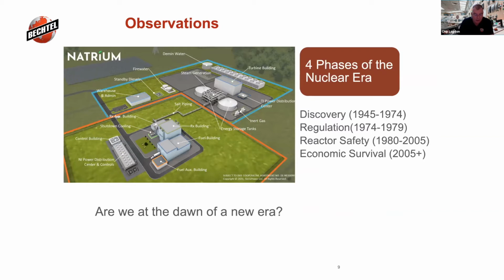So one of the things I look at in terms of eras: if you look at the history of nuclear, you really had the discovery period from 45 to 74. This is the time frame where we ramped up the size of reactors, tried some different types, and really understood what it took to regulate. It led to the separation of the AEC into the Department of Energy. And then you have your regulatory period, where the NRC is really establishing what it's about, and it became a commission in 74, and then you get into your reactor safety period. And then I call the last period, since 2005, economic survival.